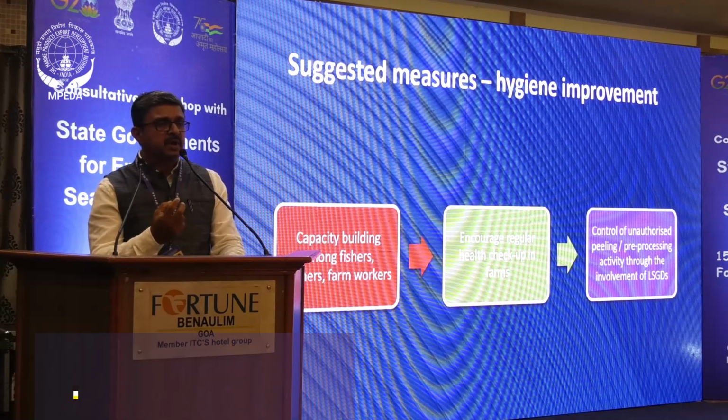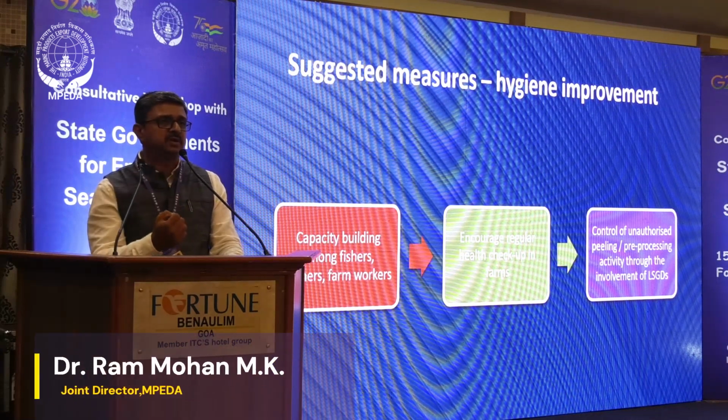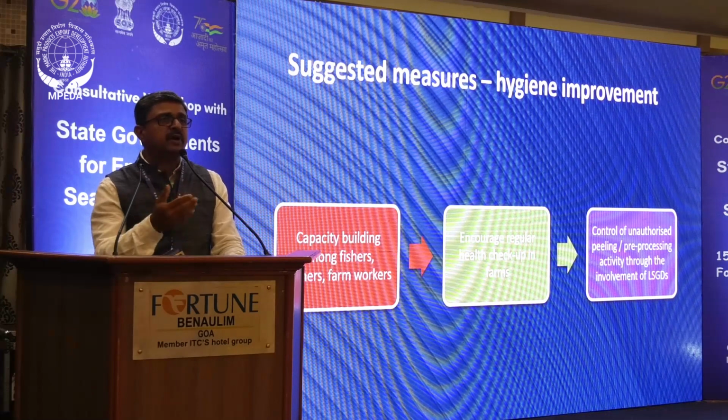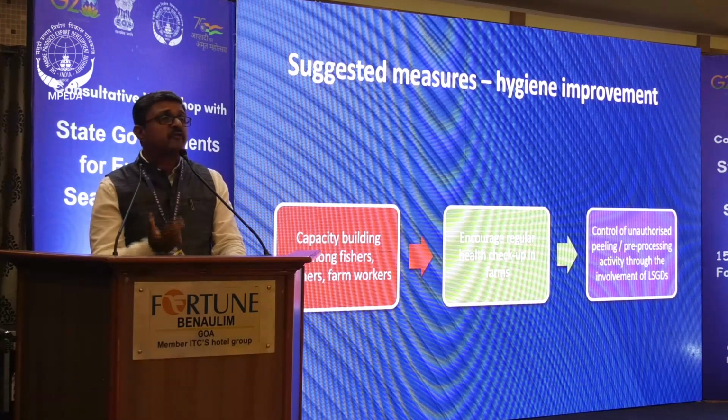It's very important. We have visited certain farms before the audit of EU and UK, and we have seen that they don't even have toilets in the farm sites. They don't know what hygiene practices they should follow, like hand washing, once they visit the toilet. So such a syllabus shall be incorporated into the capacity building programs. Regular health checkups for farm workers are also very critical.